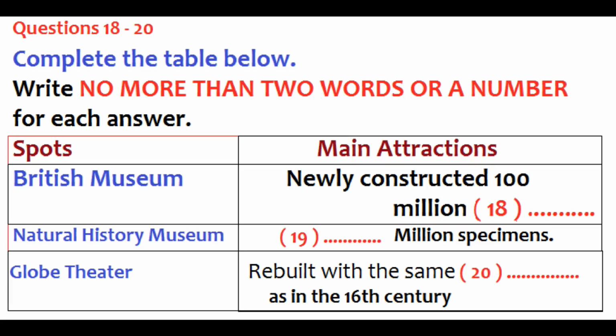Also the most visited site in London. You have to pay to get in there, but it's not expensive. The museum's newly constructed £100 million Great Court, a 2-acre square enclosed by a glass roof, is the largest covered public square in Europe. It is called the Great Court.